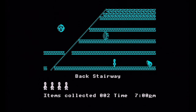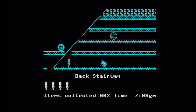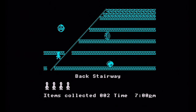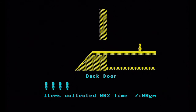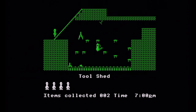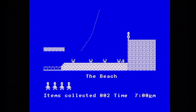Back stairway is as all the other versions. Just going to go along and see if the boat's there. We can get through there. And after the mess of the Atari XL version of the back stairway as well, it's good to see it's all in shape here on the Electron. So here we are on the beach.